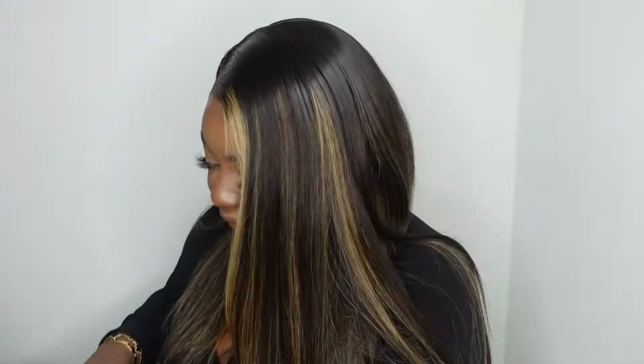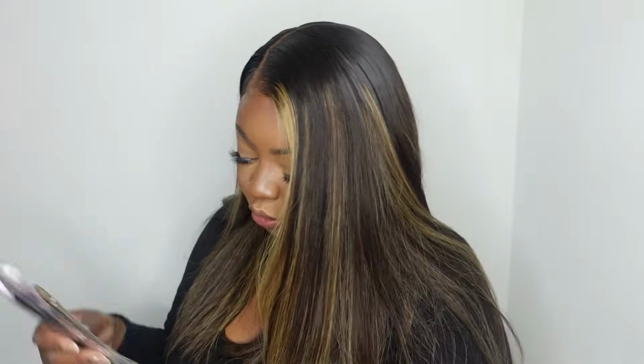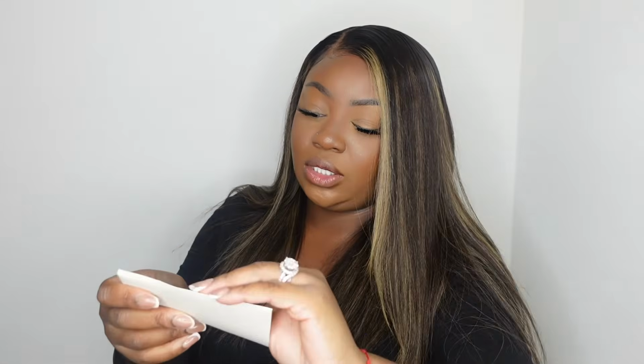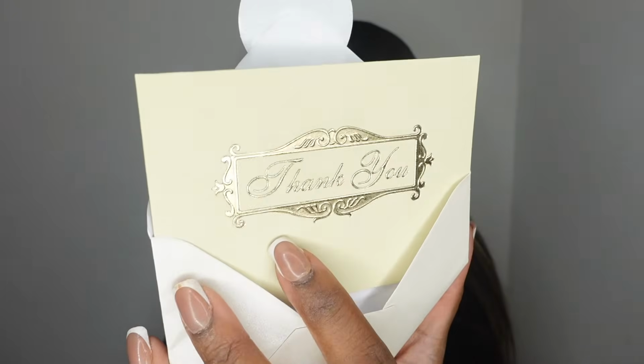This is their 10th anniversary, so they for sure went super big when it came to the goodies. We got the regular usual suspects, which is a brown pack of wig caps, as well as a rat tail comb, my favorite type of comb and my favorite type of wig caps. They also included this little card here, which has their M seal on it, which is very nice and special. And then inside it just says thank you. I love how appreciative they are and just how they do things, really.